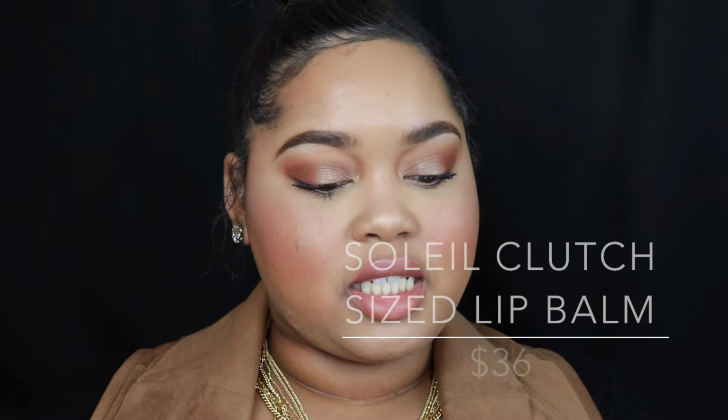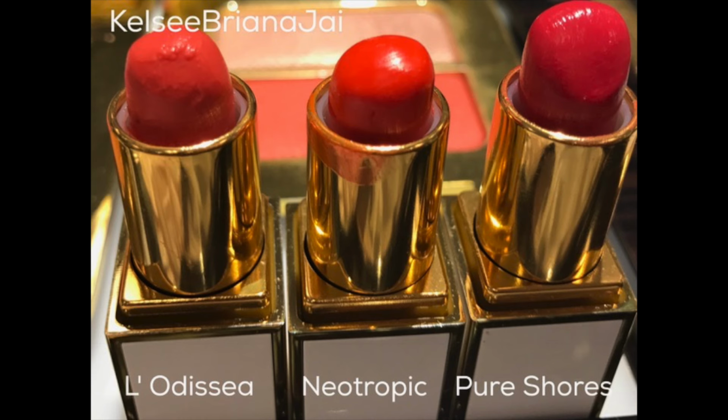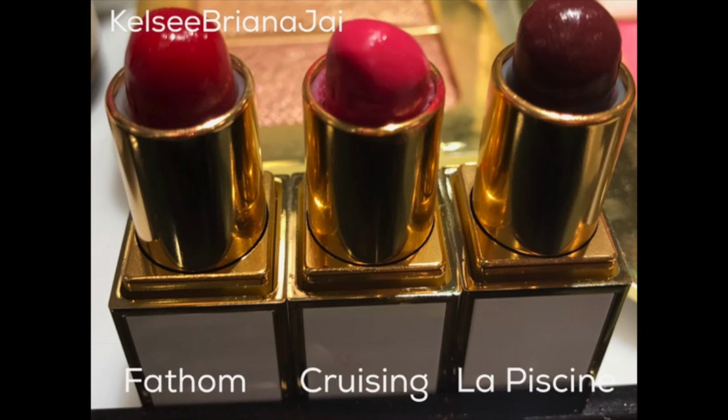So in the summer collection, there are lip balms. Tom Ford calls these the Soleil clutch size lip balms. These are also limited edition. I swatched, let's see, 6 of them. These retail for $36 each, which I know is still expensive, but in the Tom Ford realm of things, it's really not that expensive. It's something for the summer, very light, very airy. The smooth jelly-like formula packs a powerfully juicy tint with a high gloss shine. The rounded bullet glides on conditioning, moisture, and radiance. It's available in shades to enhance your natural lip color.